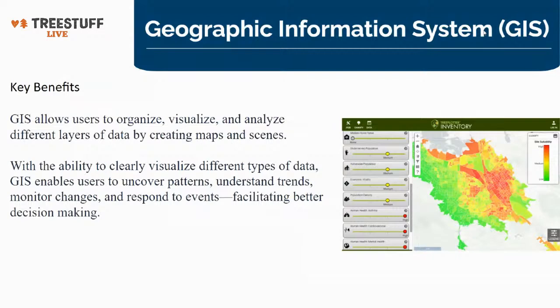And you can uncover patterns, see trends. So for example, in the map on the right, this is a typical GIS map. Red is bad, green is good. You know where the bad is, you know where the green, the good is, that type of thing. Again, very basic.